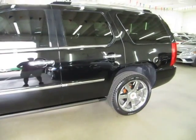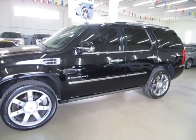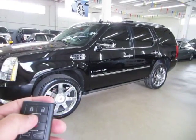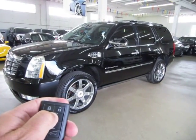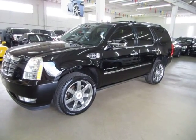One of the many features in this vehicle is a remote start, and I'll show you how that works. The car has to be locked up. We're going to press and hold this little circle here. And the car starts right up.